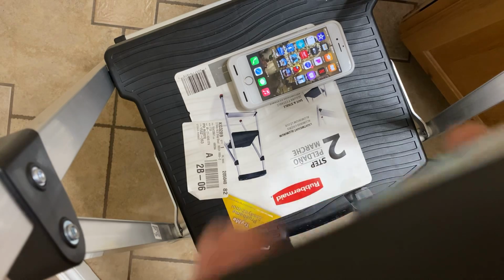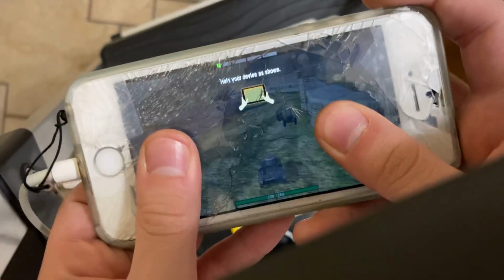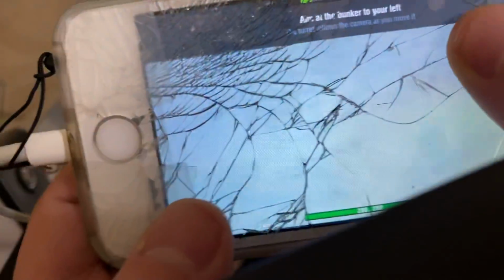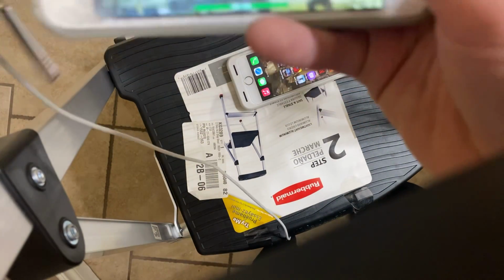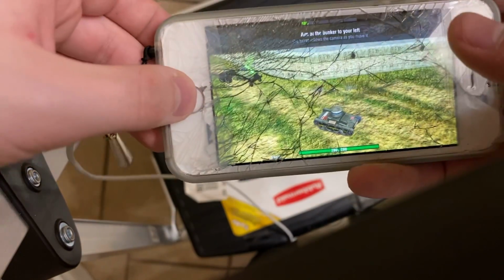Welcome to the tap screen to continue. Let's see how the graphics are. That's what we're testing, graphics. Okay, so it's not recognizing my thumbs like the 7. Honestly, the 5S has the 120 looking frame per second. It's pretty smooth. I'll give it to it.